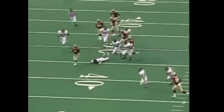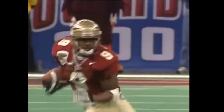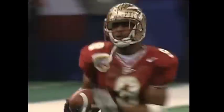Brent picks it up off the bounce. Peter Warrick's only touched the ball 2 times in this game, just like last year. The only difference from last year, 2 touches. This is the first punt return for a touchdown against Virginia Tech since September 17, 1988. That's over a decade. And now Florida State opening up huge daylight, 28-7.